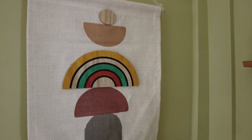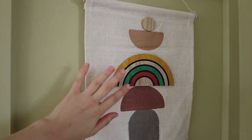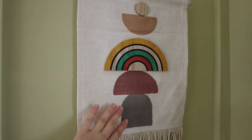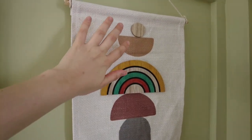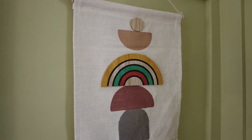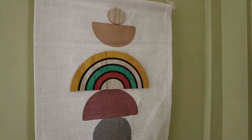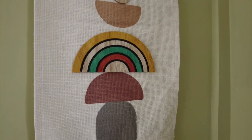This too was from B&M. It looked a little different to this when I first bought it. The wooden bit was just plain wood, and then this bit was more this color here, but I decided to paint it gray just to fit in with some of the gray accessories in Graylin's room. And I painted this colourful just to tie in with a few pops of colour in his room.